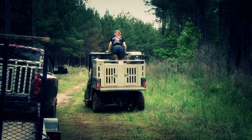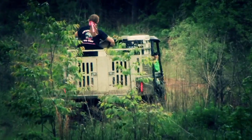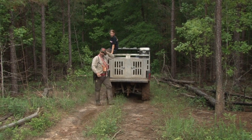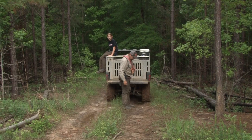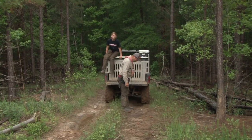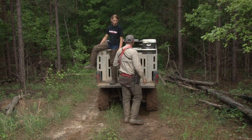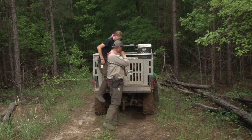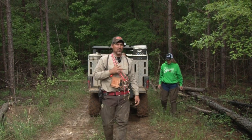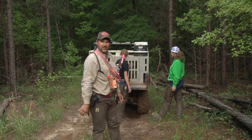The Brown family get loaded up and head out on the trail. They haven't gotten far when Randy spots some tracks. Got some fresh tracks right here. You want to drop those two out? Yeah. Hold on just a minute. We got a lot of rain. It rained all day yesterday and all night last night, so it's pretty easy to find some fresh tracks.